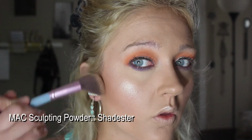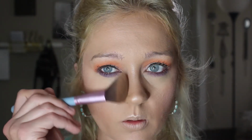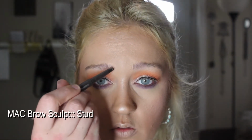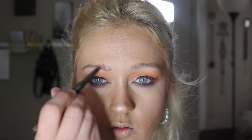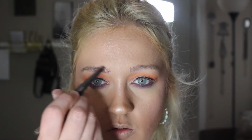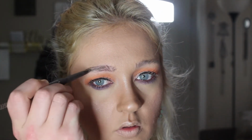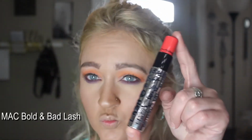Going to sculpt my face using MAC's Sculpting Powder in the shade Shadester. Use the more fluffy brush because I didn't want such a harsh contour. For my brows, I'm using MAC's Brow Sculpt in the shade Stud, and I really like this product. It's formulated to adhere to the hair in your eyebrows versus the skin. So if you don't have a lot of sparse areas and you just need to kind of fill in, then this is a great product for you.